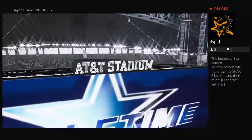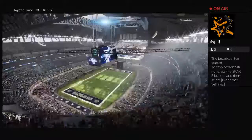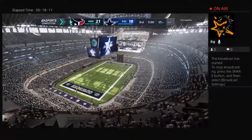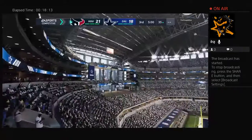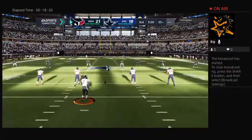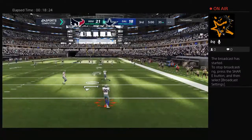So we've hit intermission. It's halftime. This is the NFL, and it's a presentation of EA Sports. Thank you, sir. A field goal separates these two teams as we come back for this second half. Fairbairn to kick off for Houston. It's been a shootout so far. We'll see which defense can make the adjustments as we get back underway in the second half.